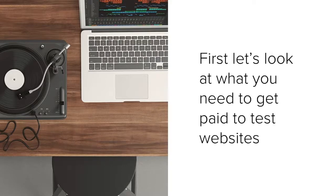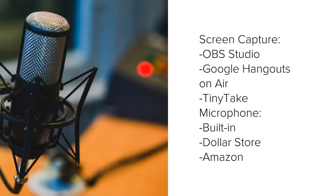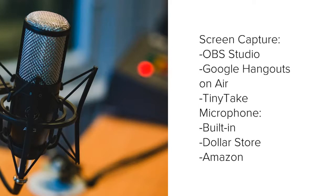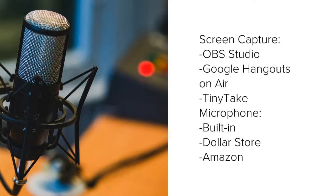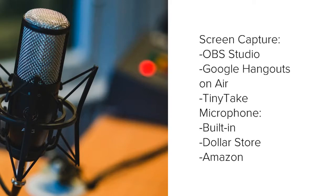You're also going to need a way to accept payment, so a PayPal account is going to be necessary. A couple last things that you'll need to do website testing are screen capture software, because some companies want to actually see what you're doing and how you're doing it. You can get this for free from OBS Studio, Google Hangouts on Air, or TinyTake. You may also need a microphone. Now, phones and laptops have this built in, but if you need a cheap one, you can head over to the dollar store or Amazon. It won't cost you more than a few dollars.